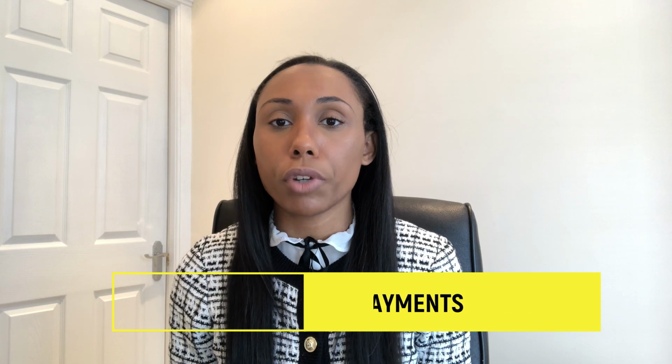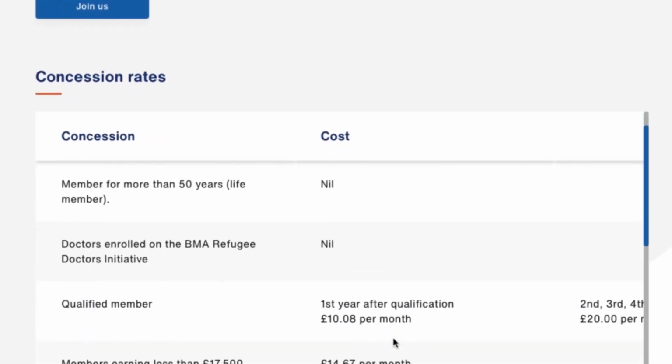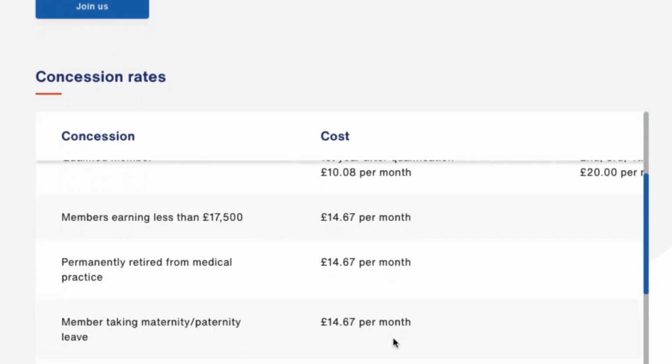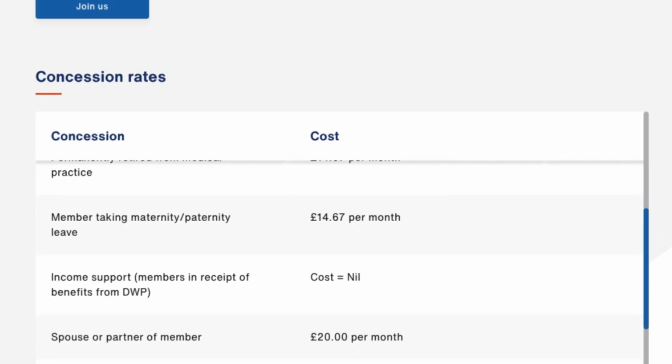The next expense is the BMA, or British Medical Association, payments. The BMA is a trade union and professional body for doctors and medical students in the UK. There are different memberships depending on if you are a GMC or non-GMC doctor or medical student. The fee you pay varies depending on your situation, for example, if you are on maternity leave or not. I paid roughly £40 during the last tax year.